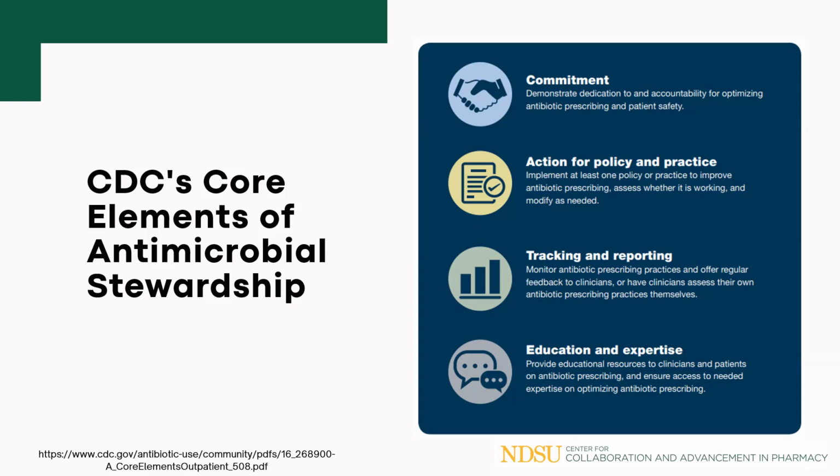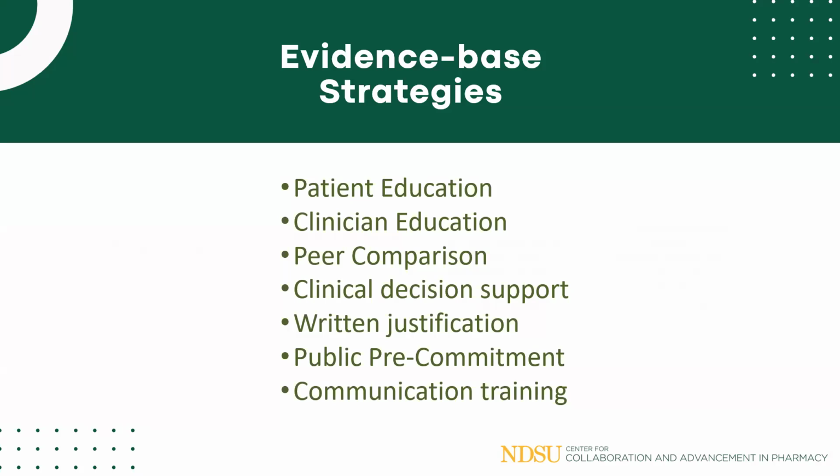So in the outpatient world, there are some evidence-based strategies that have been shown to work really well. Patient education and clinician education are some strategies to think about and that have worked in the outpatient setting to help lower antibiotic use. Peer comparison, we'll go over that in a little bit. Clinical decision support, whether that is a decision aid in your EMR or a PDF that you use, having some type of clinical decision support for the providers, having written justification of why they're using antibiotics or requiring indications on prescriptions have been shown to help lower antibiotic use. Public pre-commitment and communication training have all been evidence-based strategies that have worked in the outpatient setting.